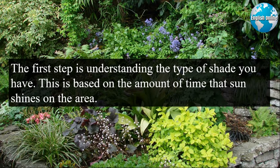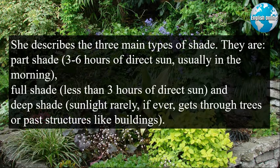The first step is understanding the type of shade you have. This is based on the amount of time that sun shines on the area. She describes the three main types of shade. They are part shade, 3 to 6 hours of direct sun, usually in the morning; full shade, less than 3 hours of direct sun; and deep shade.